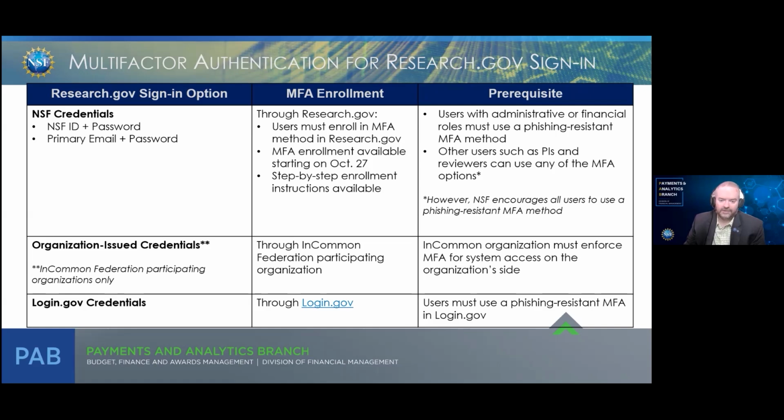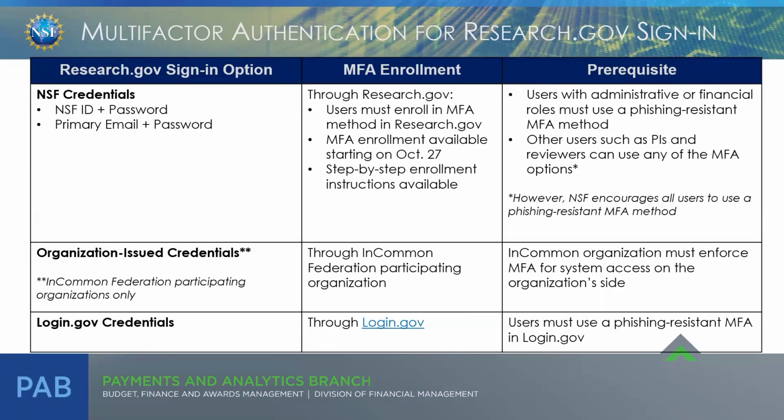In-common Federation users can continue to use their organization-issued credentials to sign in to research.gov if the participating organization requires MFA for systems access. The in-common organizations which participate with NSF are all aware of this change, and NSF has informed them that if they do not enforce MFA for system access on their side, their users will not be able to sign in to research.gov using their organization-issued credentials as of October 27th.